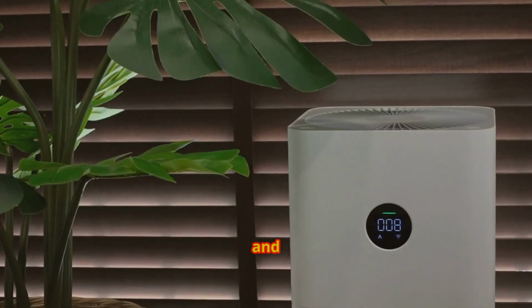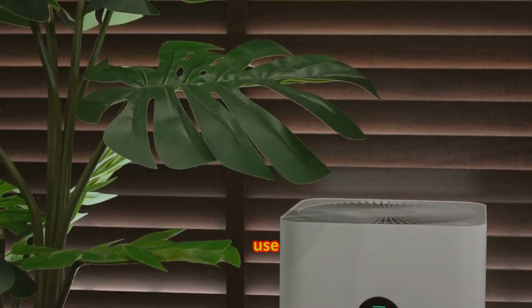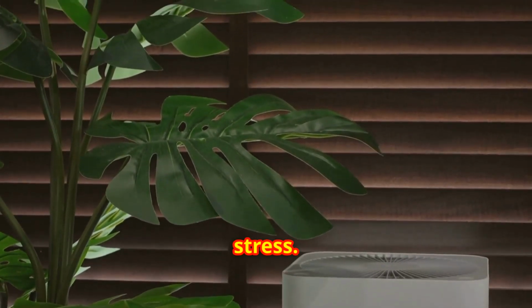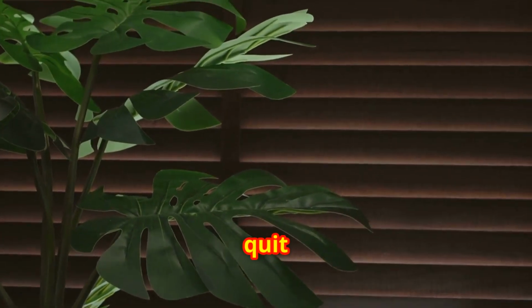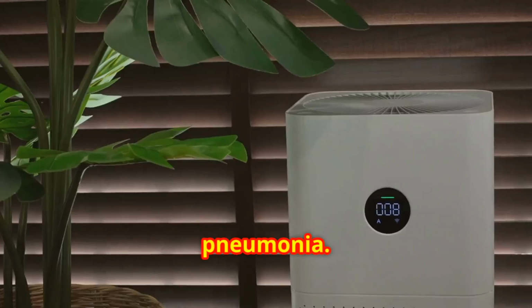Now, what about triggers and how to prevent flare-ups? For asthma, avoid allergens, use air purifiers, and manage stress. For bronchitis, quit smoking, avoid polluted areas, and get vaccinated against flu and pneumonia.